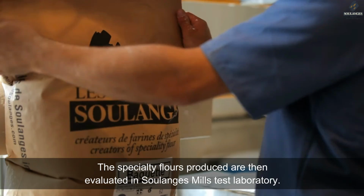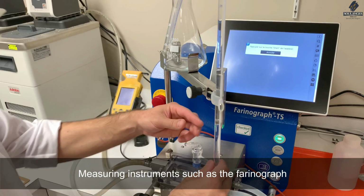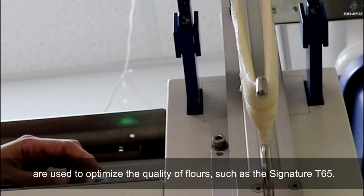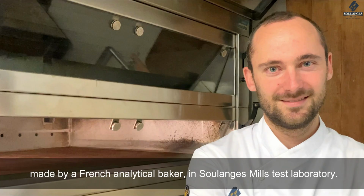The specialty flours produced are then evaluated in Soulanges Mills' test laboratory. Measuring instruments such as the farinograph and the extensograph are used to optimize the quality of flours such as the Signature T65. In the next segment, discover a recipe for Signature T65 baguette bread, made by a French analytical baker in Soulanges Mills' test laboratory.